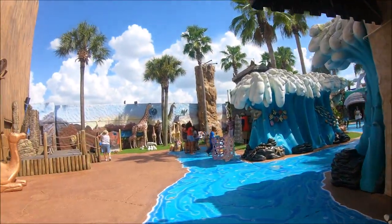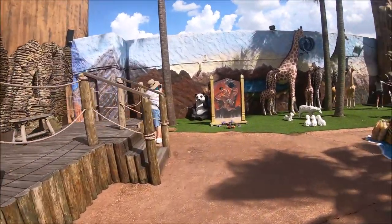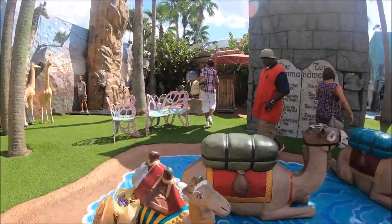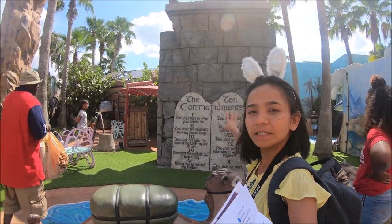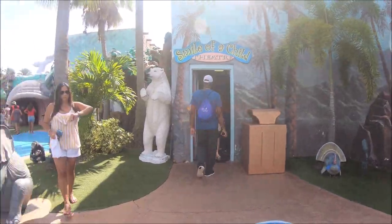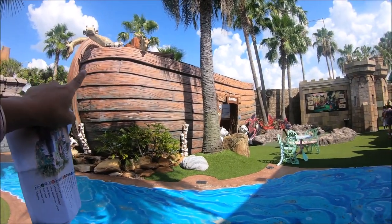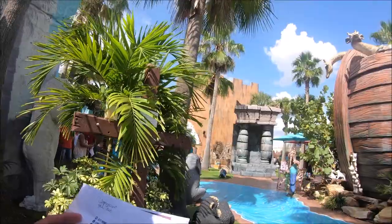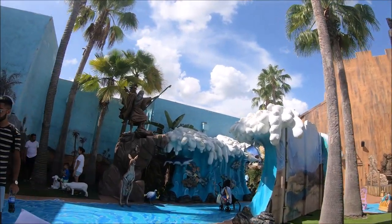This is Solomon's treasure, you can see right there. And then you can see the 10 commandments of God. This is written there. And then here, this is Noah's Ark, right there. Smile of a Child Adventure. Right here is the Garden of Gethsemane.